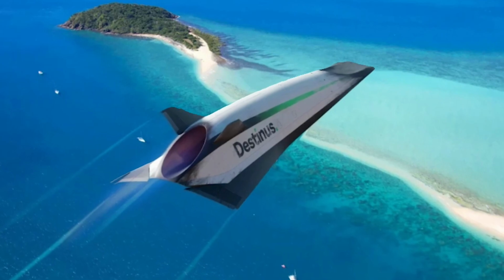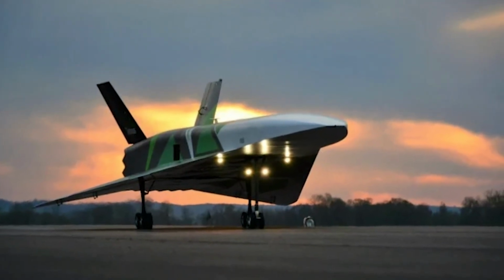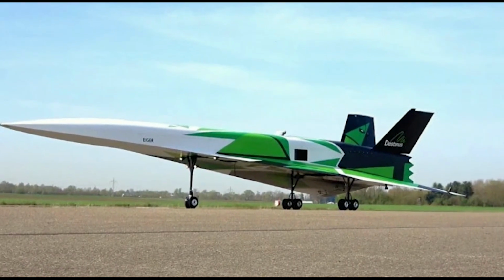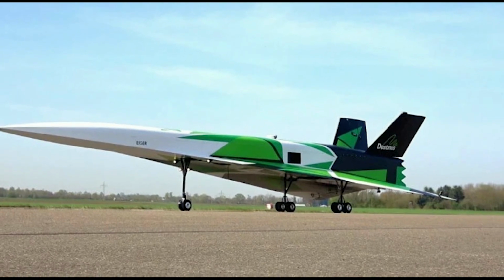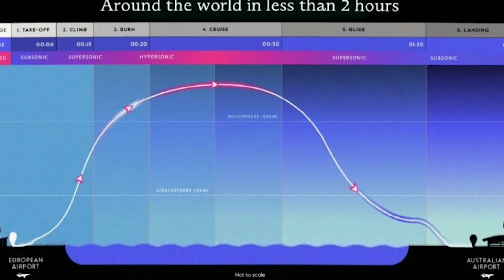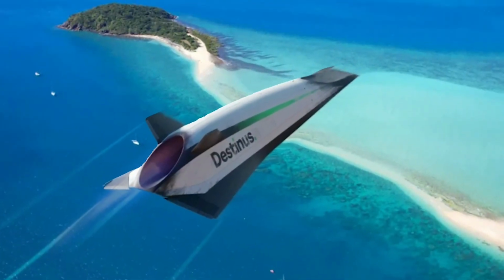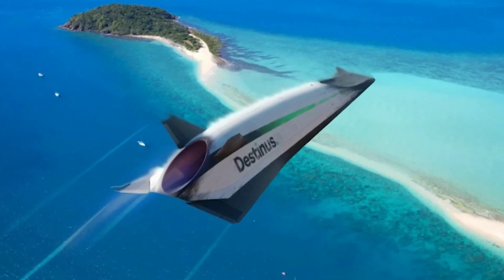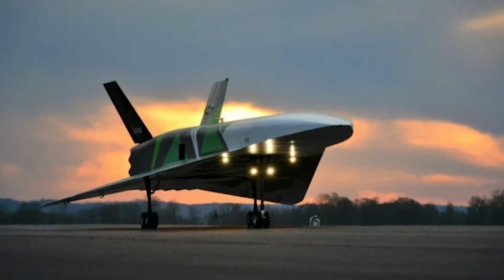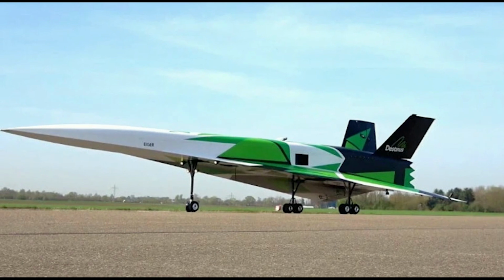These hypersonic planes can reach speeds more than 5 times the speed of sound, making it possible to cross the world in just a few hours. Now, you might be wondering how Destinus plans to achieve such a feat. Well, the company has developed a unique takeoff and landing process that involves using a hyperport, an airport equipped with infrastructure for hydrogen handling and unmanned aerial vehicles. And once the plane takes off, it quickly accelerates to reach high altitude levels where it ignites its chemical rocket engine to boost its speed even further.